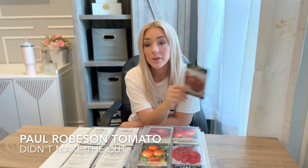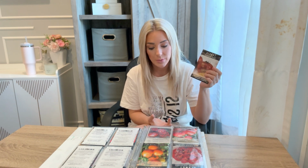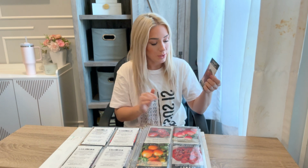Okay, another tomato variety that we're not going to be growing this year is the Paul Robeson tomato. Now, this is a Russian variety of tomato, and it's lovely in coloring. Oftentimes when you see tomatoes that have bits of purple in them, you're getting the anthocyanin in the tomato. It is full of heart healthy benefits. It also gives the tomato the purple coloring that you will see in things like the Black Beauty tomato, which we'll get to.